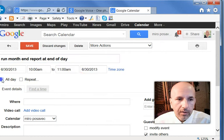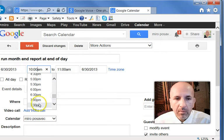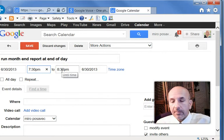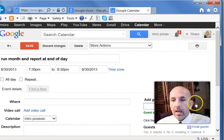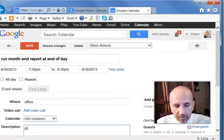No, it's not an all-day thing. It happens at, let's say, 7 p.m. when we close, to 7:30 p.m. Fine, that comes in. Now here we go. Now this appears on my calendar because it's on my calendar. I'm going to add a guest to it. So I'm going to add Miro Posvic as my employee, and I'm going to add whoever else I want to. So what's going to happen is I'm going to put in the location, office, and I'll put in what it is.